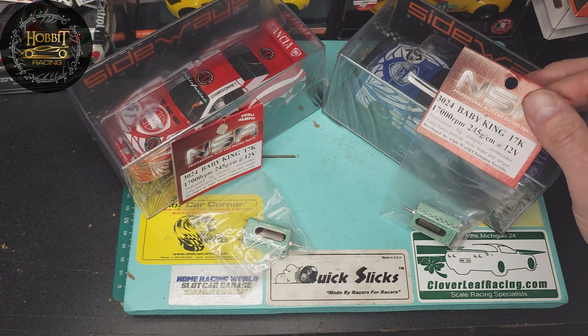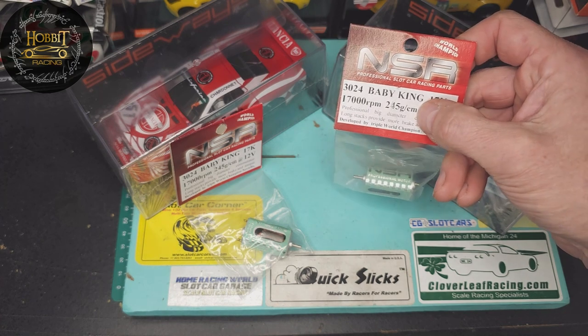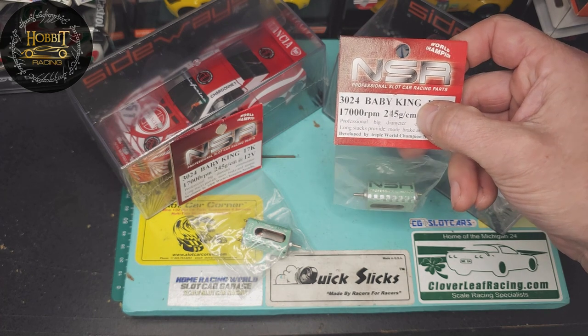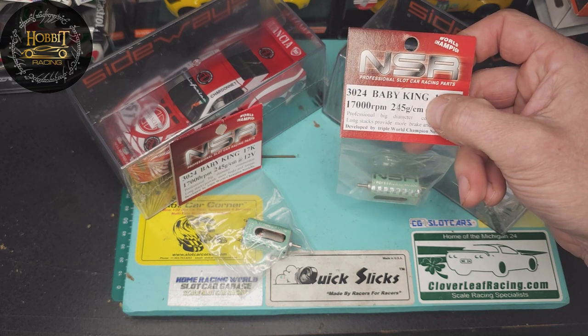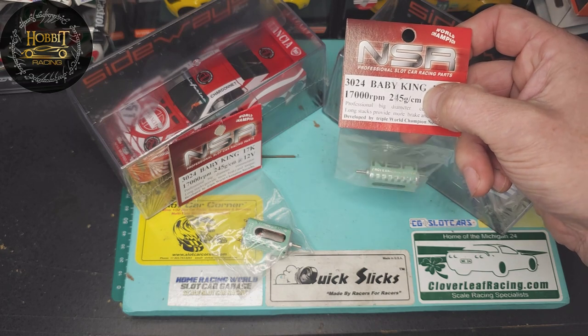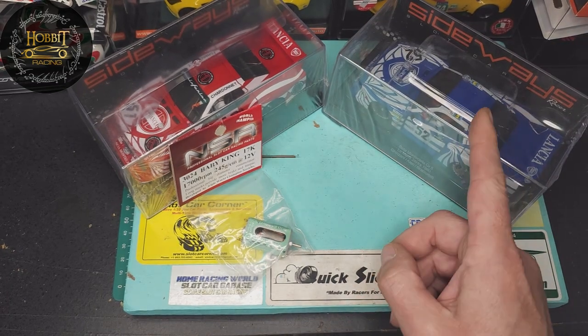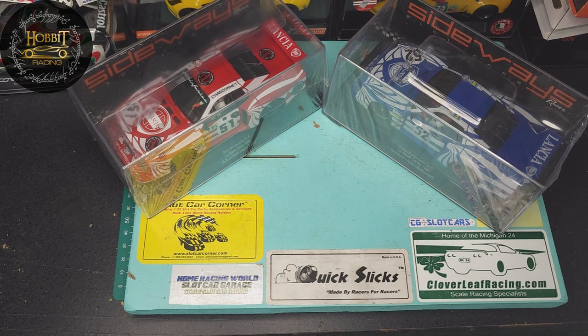Both of these cars are going to get NSR Baby Kings. We love the 17,000 RPMs. More specifically, we love the 245 grams per centimeter of torque. This motor, depending on how you gear it, and based on the amount of torque that you get from the sheer takeoff power, I could make an NSR GT or a Group 5, I can make one of those cars run just as fast as a slotted 23,000 RPM motor. There is a real reason why we do that.